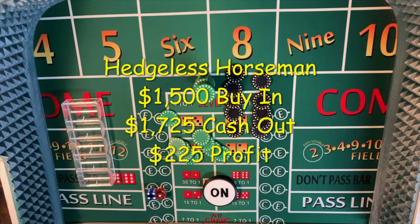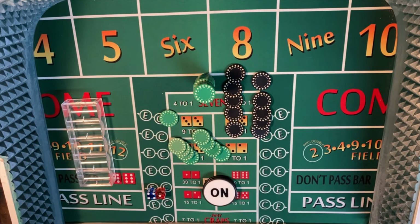And once again, if you know who came up with this strategy, please leave it in the comments. And we want to give them proper credit for a very nice strategy here.